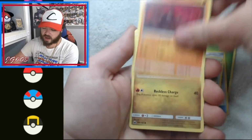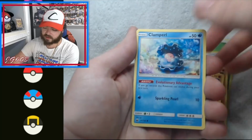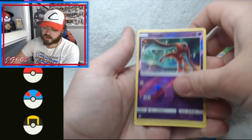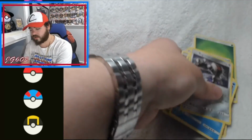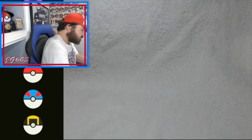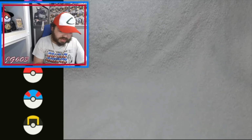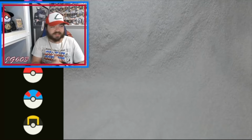Acrobike, Onix, Bellsprout, Fanfi, Fanpearl, Deoxys Reverse, and a Registeel is the rare. Well, that tin was rough. I liked the names of the packs, but we didn't get anything crazy out of them. But let's get into this bad boy.